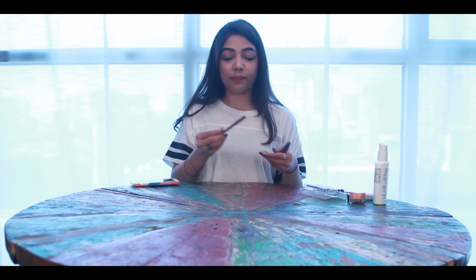So I personally use the Inglot Kohl pencil. I also use the Maybelline Colossal kajal, but this is darker, the Inglot one. Hence, I keep this with me most of the time. But even that's a really good purchase and very reasonable as well.